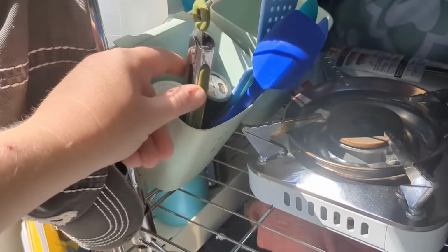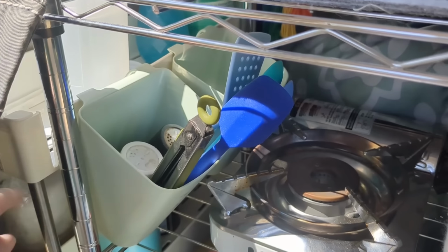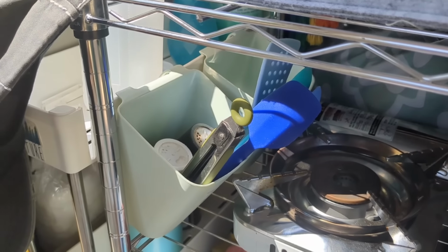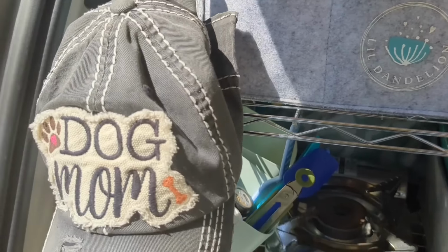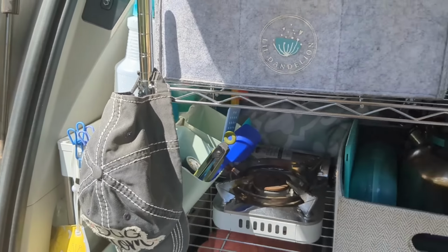These hanging baskets have cooking utensils, salt and pepper, and then the other one has dish soap and a sponge. These are actually from IKEA. I like this shelf because I can hang things on it. Very helpful.